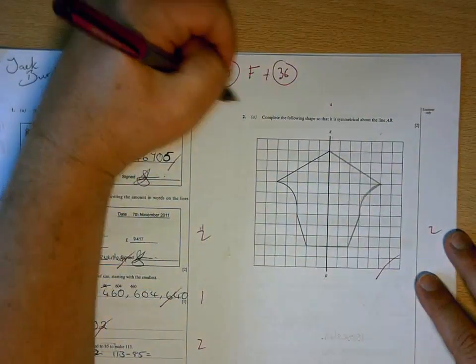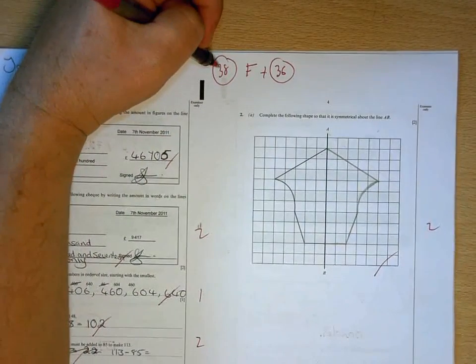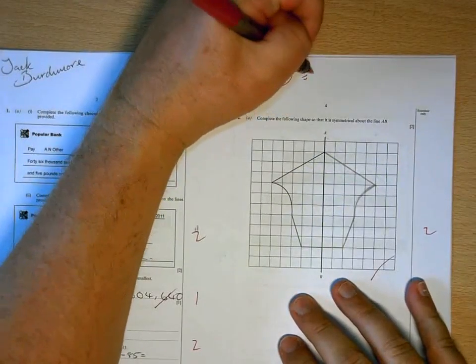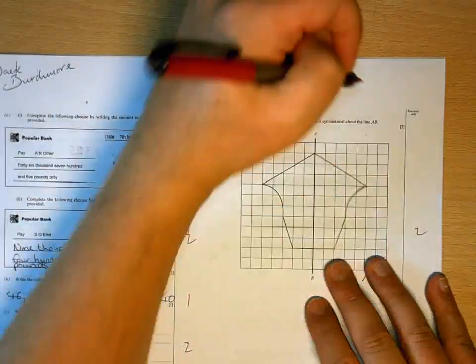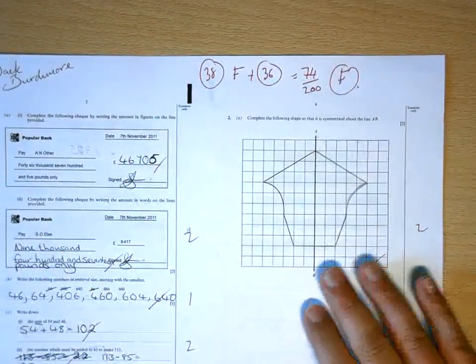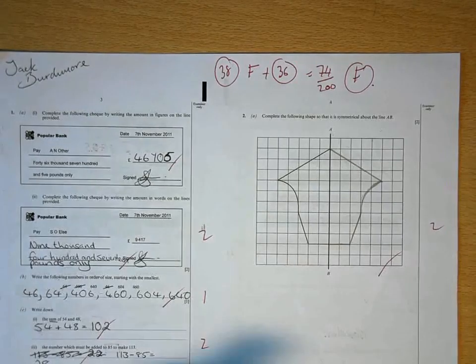So over the 2 papers, which is what you'll be doing in the real exam, you have got 74 out of 200, and 74 would also be a grade F. So at the moment you are operating at F grade. Okay, so there's quite a bit of work to do.